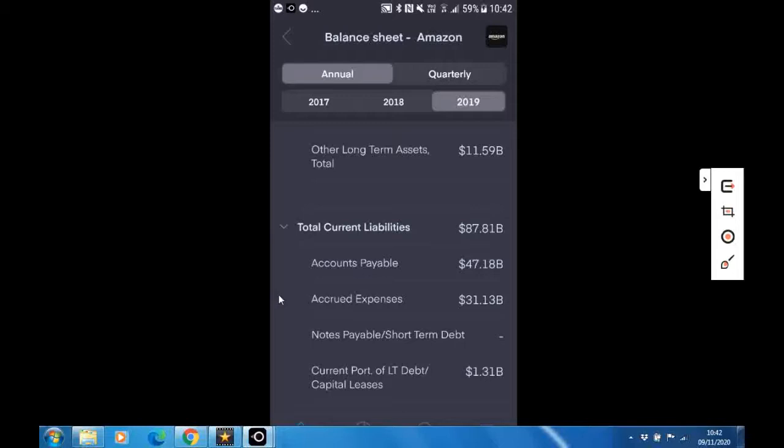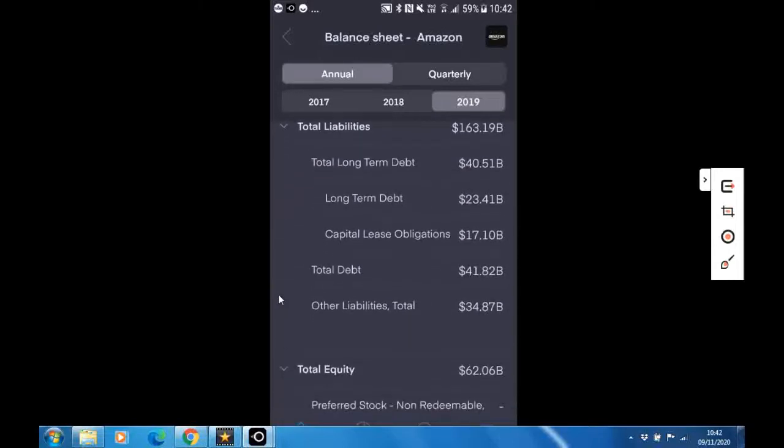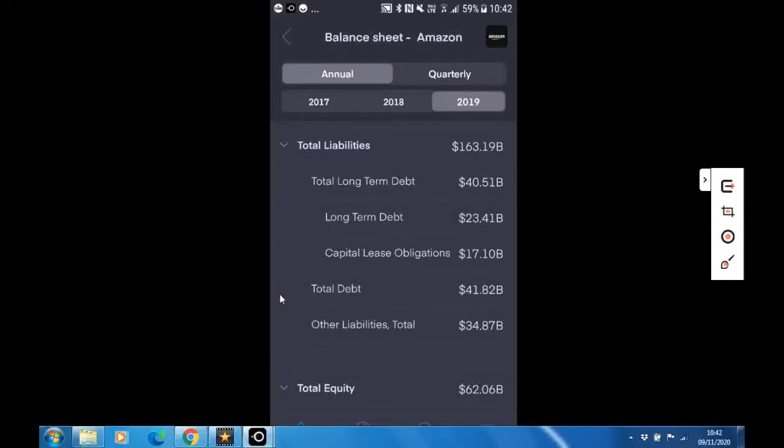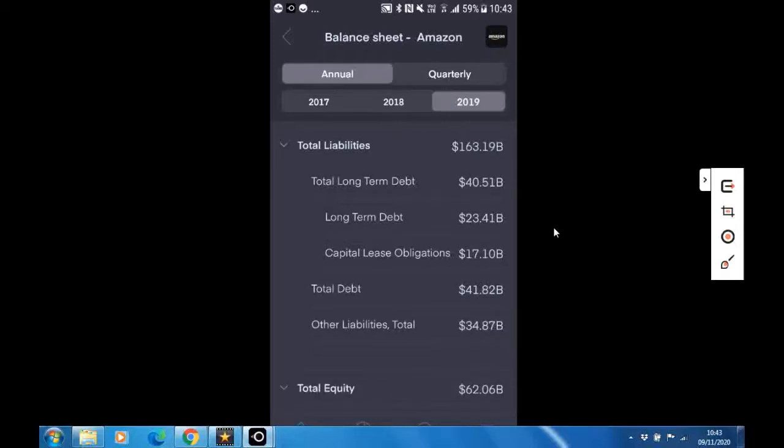Then I like to look at long-term debt, which is in the total liabilities column, and just see how much debt the company has. So this is Amazon, so we're looking at long-term debt of £24.7 billion. 2018 was 23.5 billion, and 2019 was 23.4 billion. So they've got some debt, but it's gone down a little bit, and it's been pretty stable those last 2 years. But bear in mind they also have that massive cash pile on hand as well.